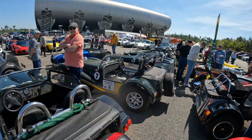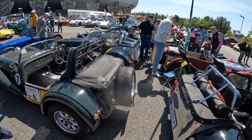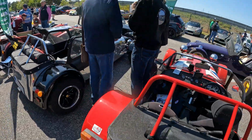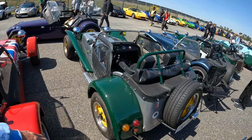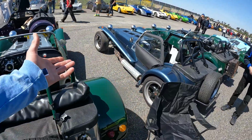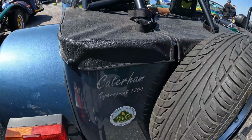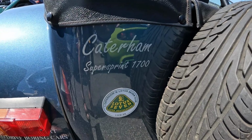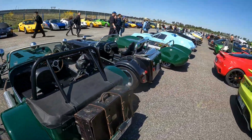Stay tuned. I thought these were all Morgans, but the gentleman just cleared me up. These are actually Caterhams on Lotus light frames. Little 4 cylinders, 135, 140 horsepower, but they weigh nothing. So these things supposedly are quick. I've seen them on the roads before, but they're not Morgans. They're Caterham Super Sprint 1700. Now, super cool little cars, but check this thing out down here.